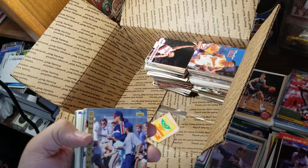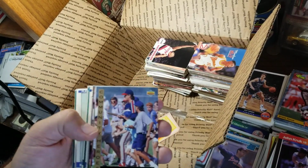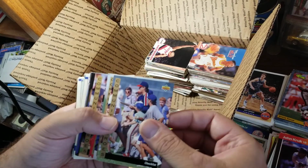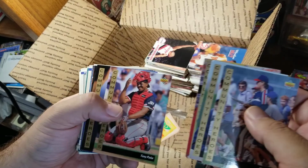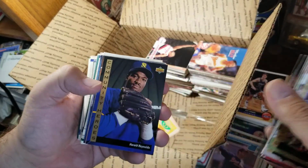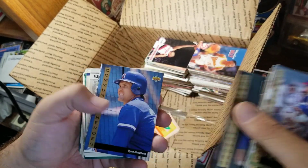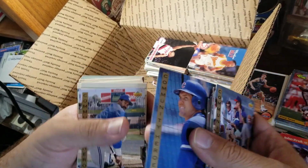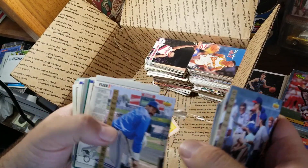On to the last row. Gone through the rest of the stack, and here's what I'm going to show off. Looks like almost a complete set of 92 Upper Deck Heroes. There's the checklist of Jim Abbott. And then the regular Jim Abbott, Dale Murphy, Tony Pena, Kirby Puckett, Harold Reynolds, Ripken, Nolan Ryan, Sandberg, and someone is stuck to Sandberg. We've got Dave Stewart and Dave Winfield.